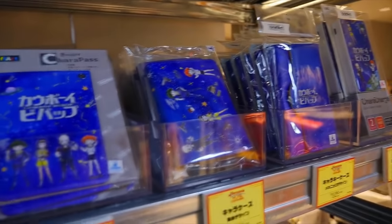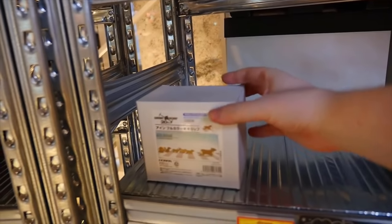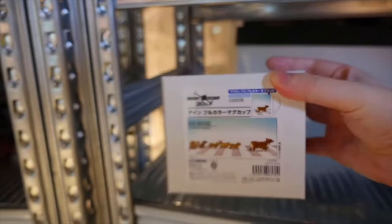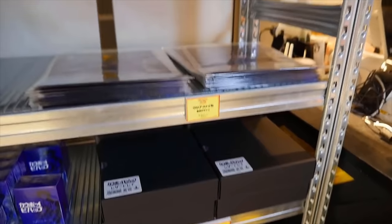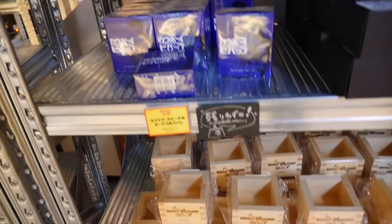And some more stuff here, like little coin purses and other case things, and like hard plastic ones. This one left of this mug that has Ein on it, Ein and a bunch of other little corgis, which I just love corgis. They're a great dog, aren't they? And more file folders with little cartoony things on it. Kind of looks like Ed drew it, I think. And here again, some more of that cologne, sake set and these sake cups.